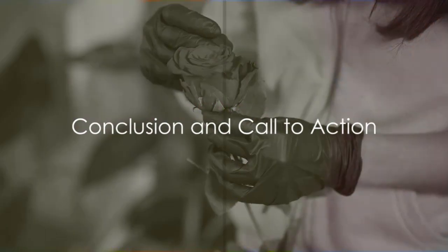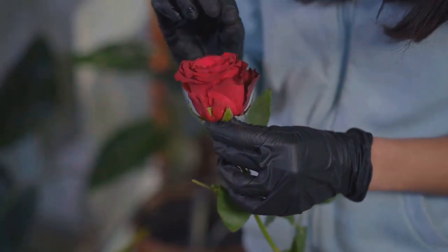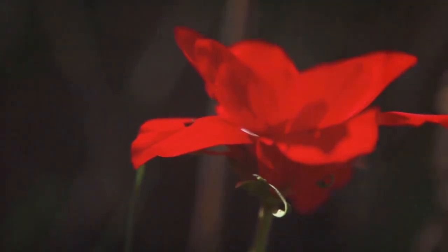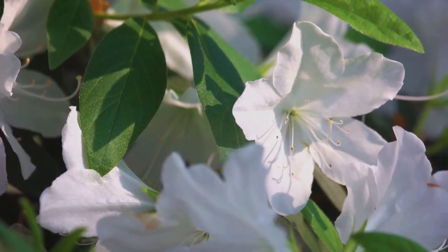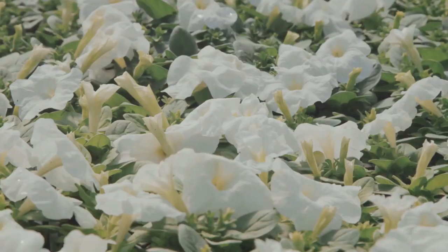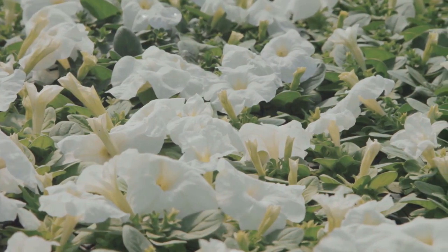So, there you have it. 5 show-stopping flowers that can transform your garden into a stunning floral showcase. From the radiant rose, the lush lily, the dazzling dahlia, the gorgeous geranium, to the beautiful begonia. Each flower brings its unique charm and beauty to your garden. They not only add color and vibrancy, but also create a captivating spectacle that can leave anyone in awe.